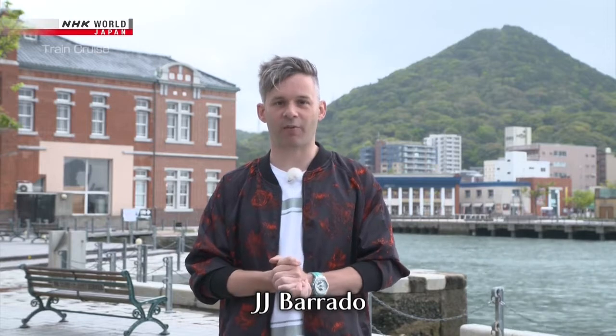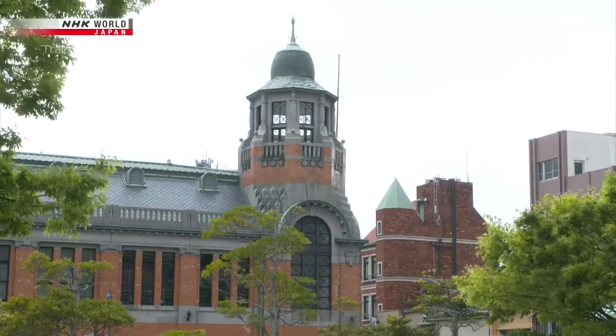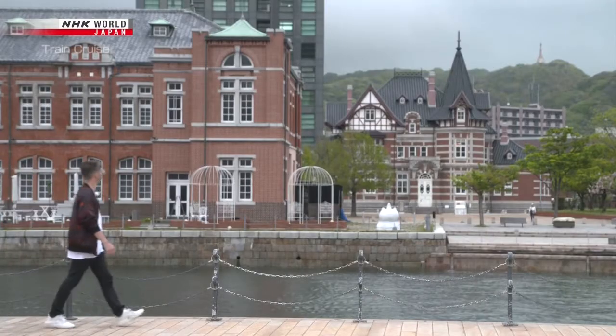I'm in Mojiko, which is in the city of Kitakyushu in Fukuoka Prefecture in the southern island of Kyushu. Now this is a port town with about 100 years of history and a very interesting east meets west vibe about it. And my journey starts here.